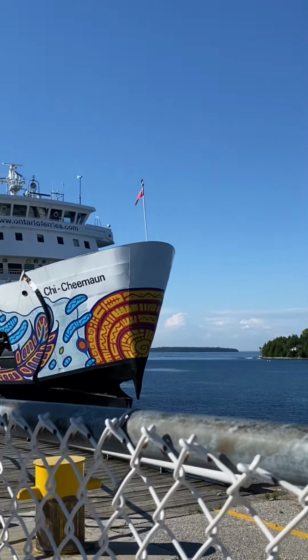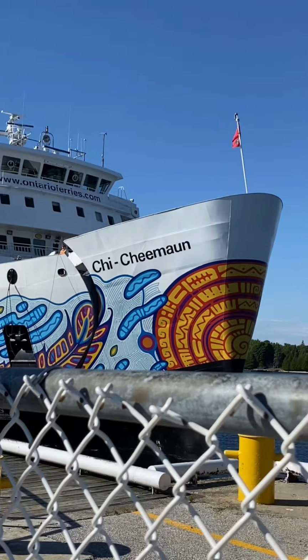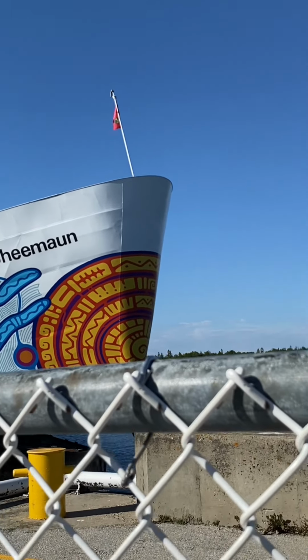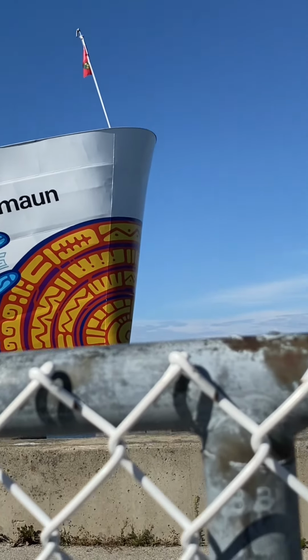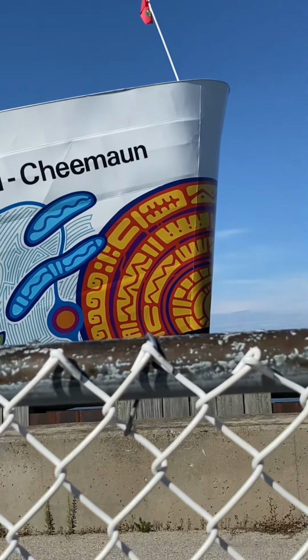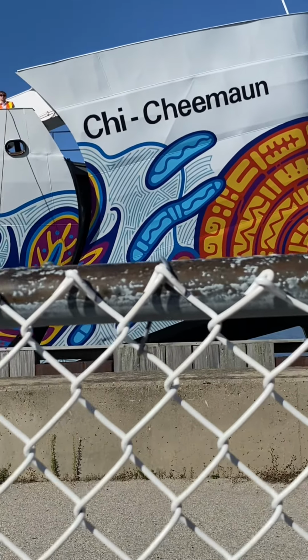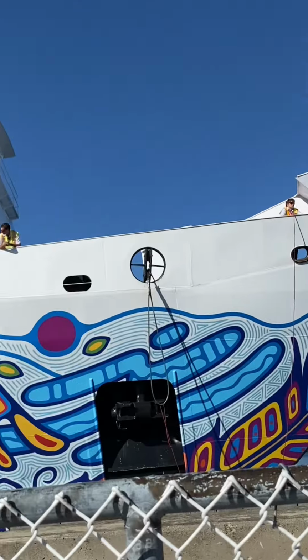It's called the Chi-Cheemaun. It's a cool little name. And as you can see, it's a closer look at the art. And also the hull, I think it's called, is coming up. So the art's really beautiful. It's indigenous looking art. It's got that kind of design.